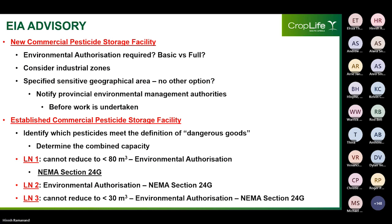Now, for anyone looking to establish a commercial pesticide storage facility, whether a depot or warehouse, consider the following. The most important step at the very start prior to construction must be to determine whether environmental authorization will be required for the identified site. Where an EIA is deemed necessary, determine whether this will entail a basic or full assessment. Do not plan to erect pesticide storage facilities in specified sensitive geographical zones under listing notice 3 as applicable to each province. Be informed on which geographical areas have been identified for each province by referring to Appendix 1 as highlighted on the previous slide.